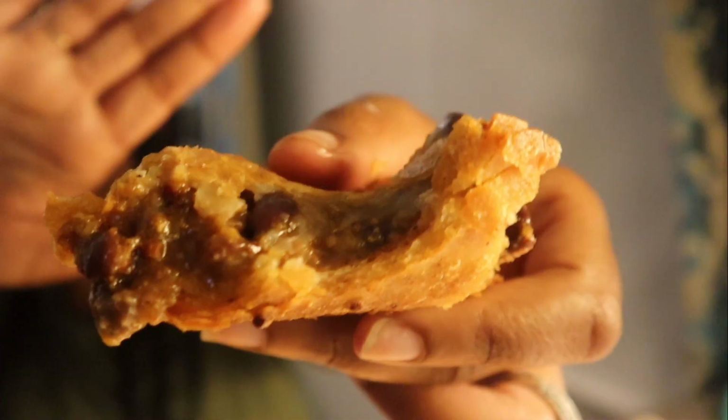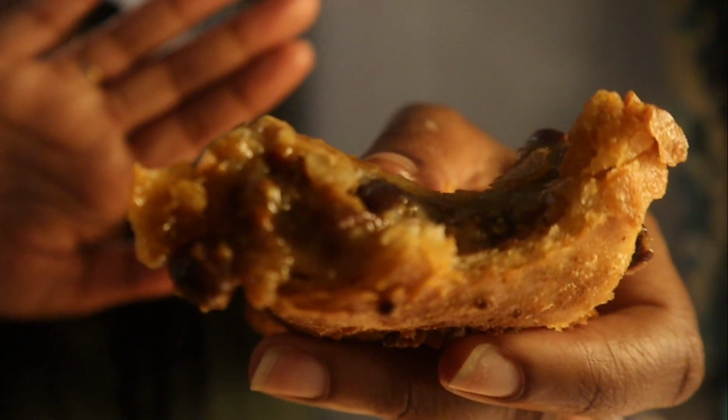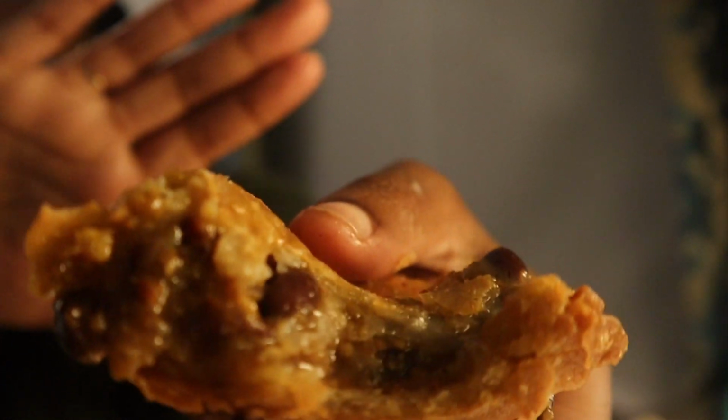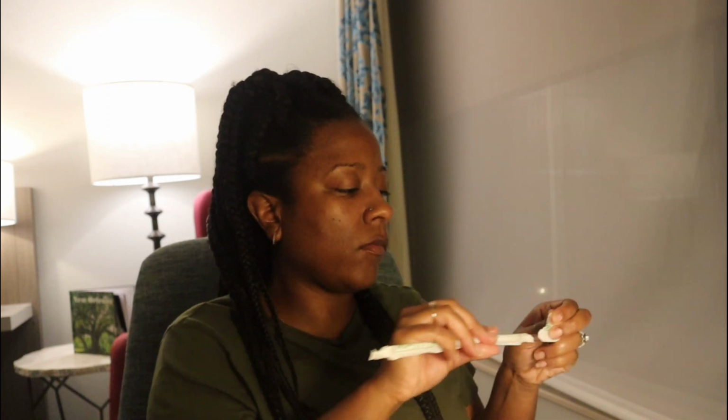This is pretty good. It gave me a juice for the extra wait because it did take a while to get the order. Try the juice. This lemonade, pretty good.